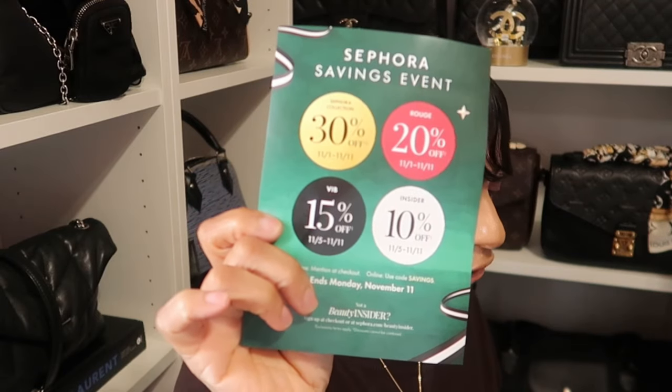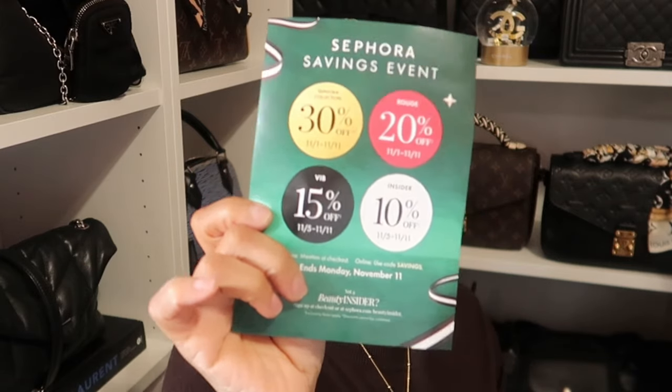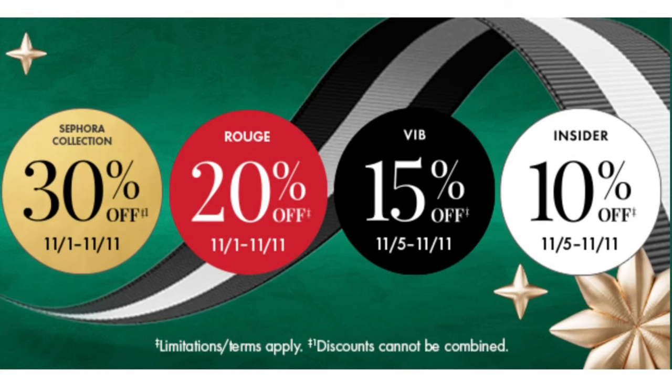And so here is the Sephora Savings Event information right here. But if you're not familiar, I will put it up on the screen. The sales event starts from November the 1st to November the 11th. Now, if you're a Rouge member like me, you got to shop on the 1st. Everyone else, VIB and insider members, they shop from the 5th to the 11th. And the sale ends for everybody on the 11th.